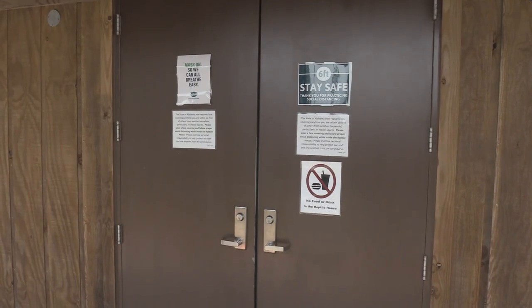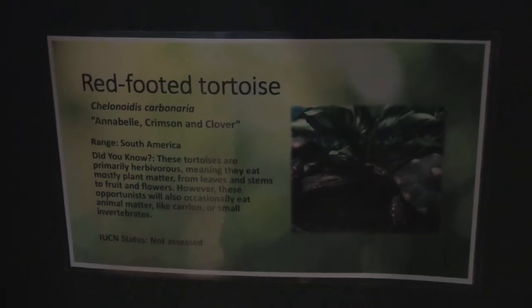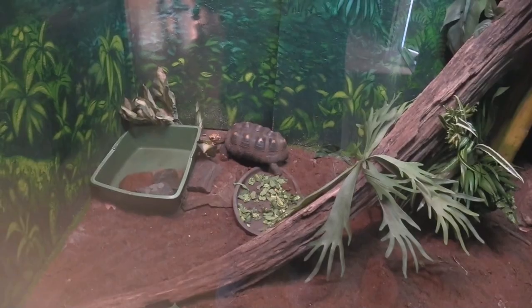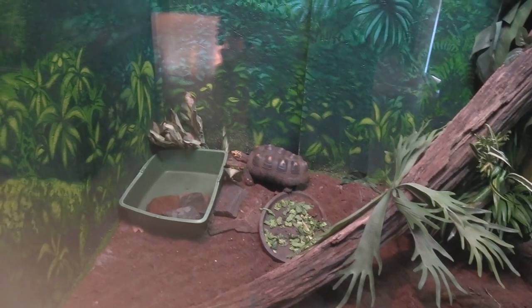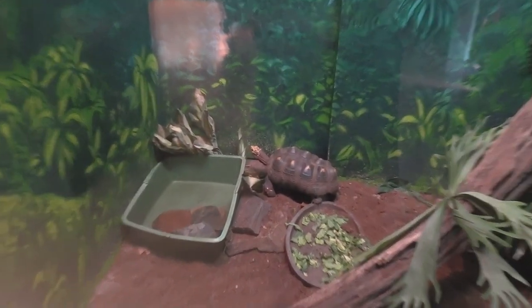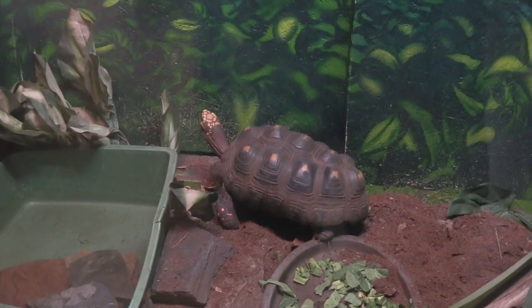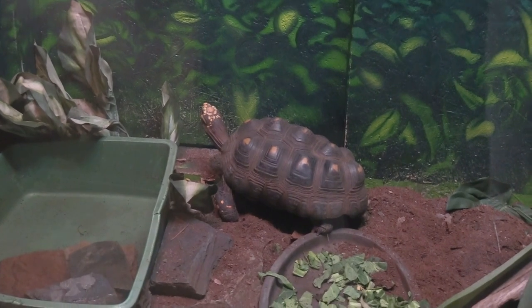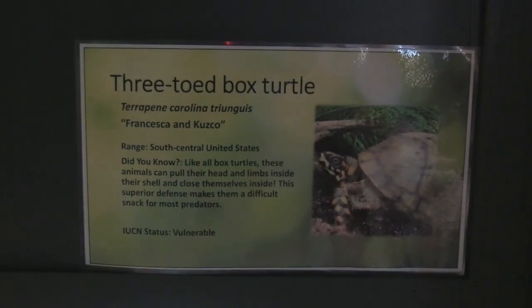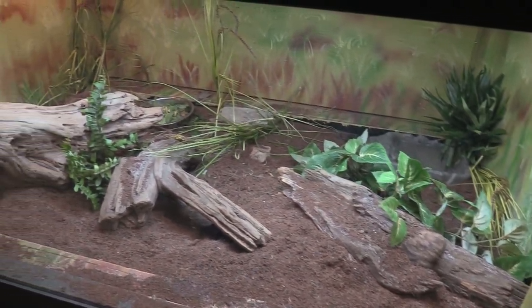All right, so I walked the outside perimeter of this building. Now I'm going to go inside. I've got a red-footed tortoise. It's cool looking. We got a three-toed box turtle. This guy's got a really nice looking habitat.